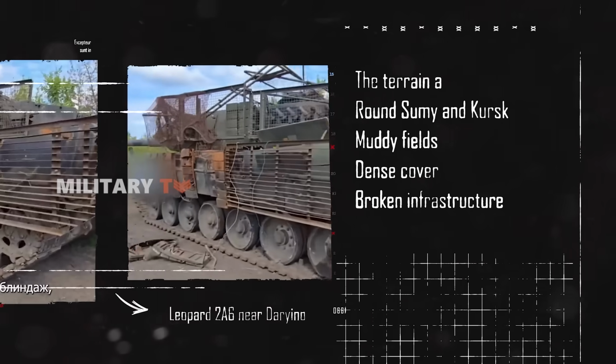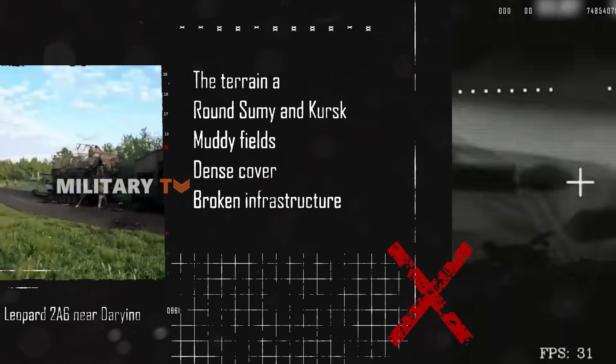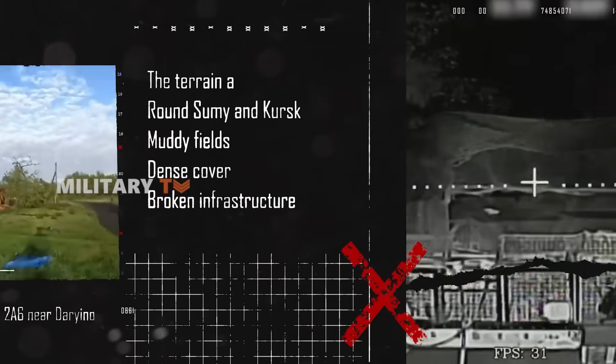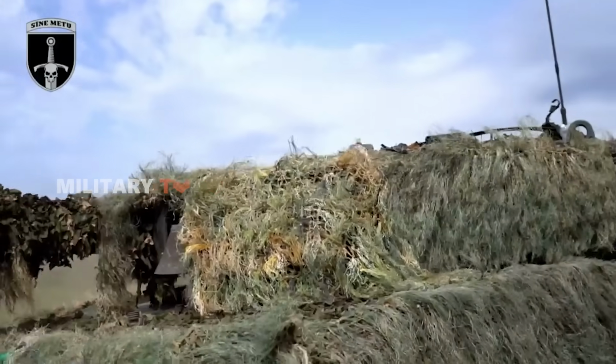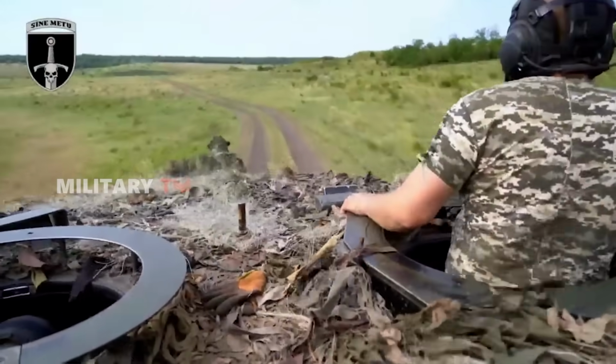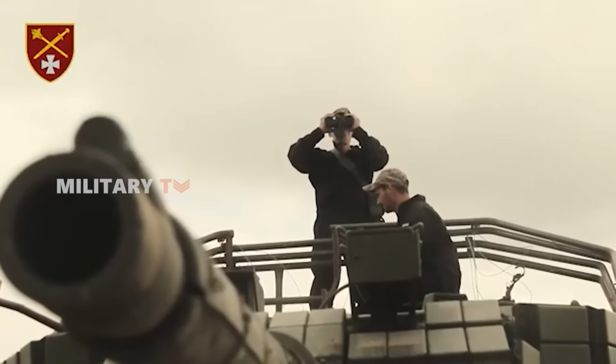But technology isn't the only factor. The terrain around Sumy and Kursk, muddy fields, dense cover, broken infrastructure, limits tank maneuverability. Heavy armor needs space, support, and cover. Without combined arms coordination and air superiority, even the best tanks are vulnerable.